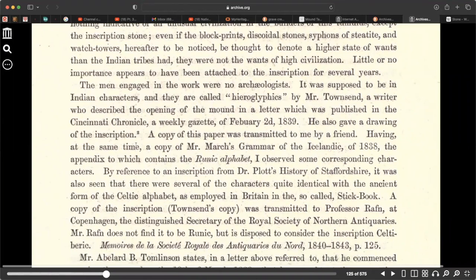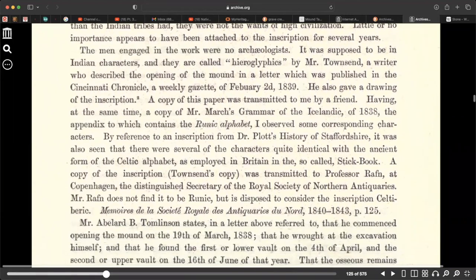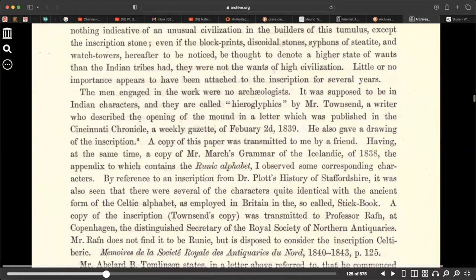A copy of this paper was transmitted to me by a friend, having at the same time a copy of Mr. Marsh's grammar of the Icelandic of 1838, the appendix to which contains the runic alphabet. I observed some corresponding characters. He's saying he saw some runic characters from Iceland that match the Grave Creek tablet they found there in West Virginia. I remember what we're reading. This is a very scholarly book.